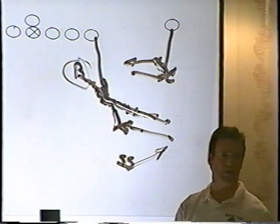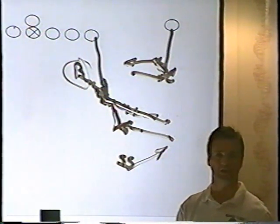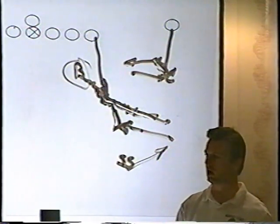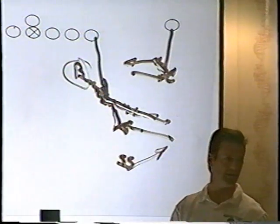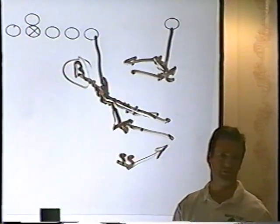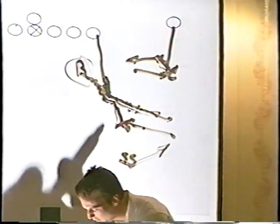What will ever take you off of a seam route? It's a clear and square, right? The inside release on that corner, okay, for the 15-yard squaring. Anything else, you get on that seam, you ride that seam, and you protect it. Okay? Other releases you can get.